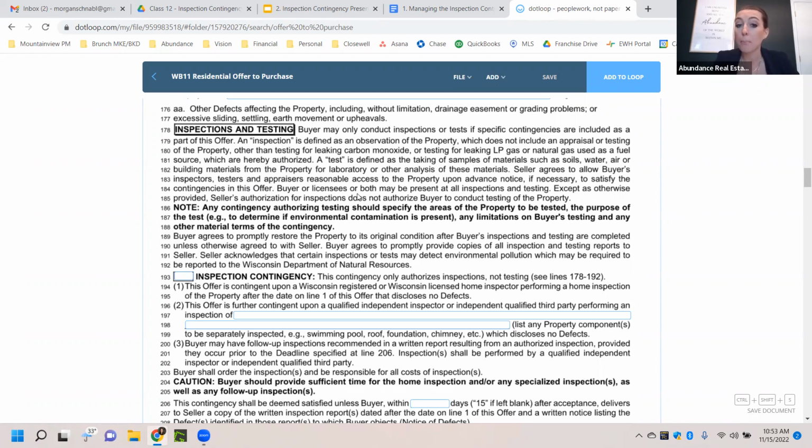Buyers or licensees or both may be present at all inspections and testing. So what that means is that they don't have to be, but they can be. As a buyer agent, you should truly be at all of your buyers' inspections because it really shows a lot of support for them. Remember, it's scary for them. They don't know what's going on. They're nervous. And for you to leave them like that is really not okay. If you can't make it, send another agent on your behalf. It also helps you in the negotiation process because you actually were there and got to talk to the inspector and know what's going on versus just reading the report.